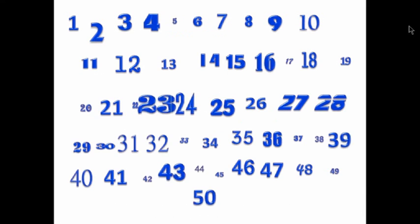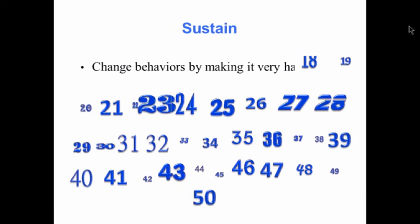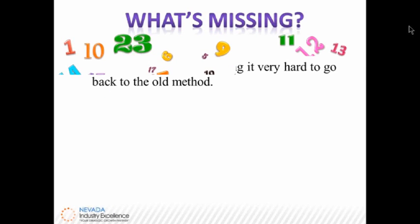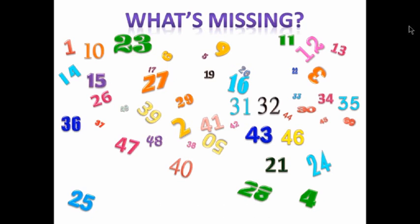So now things are a little bit more standardized, and the toughest S, the last S, after you sort out what you don't need and straighten up what you do need, and after you shine it and standardize it, the tough part is making sure that those gains aren't evaporated. So we want to change behaviors, make it very hard to go back to the old method, because after 6 months, if it's back to this, there's 2 numbers missing here, and you'd be hard pressed to find them.